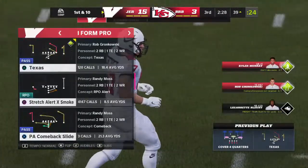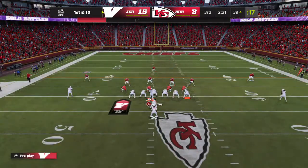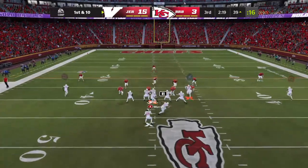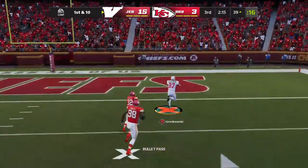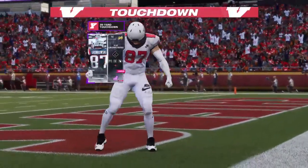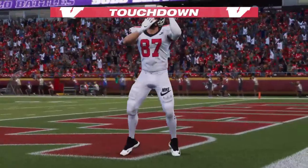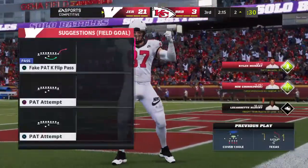And now we get into the psychology of the whole thing, because a lot of teams with a 2-score lead in the 3rd quarter almost become defensive with their offense, just playing not to lose. I think with this team, you've got to fit. Touchdown! Rob Gronkowski, 39 yards. And his guys are going to add on to their lead.